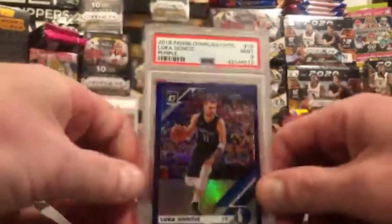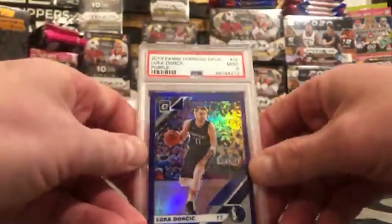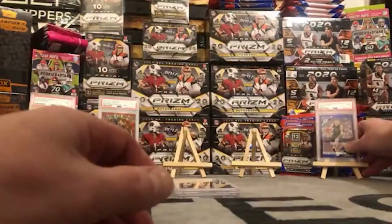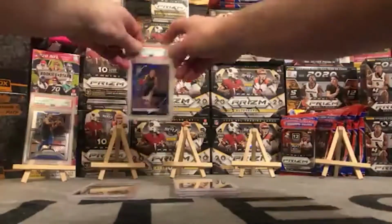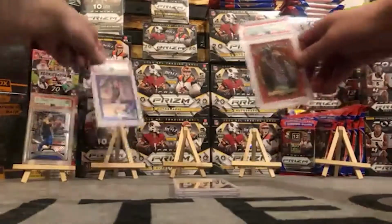Purple Luka Prism Optic. So when I say prism, I mean it's a prism, like a parallel. So there's that bad boy. That bad boy we're going to put over here. You know what? No, we're going to put the Lukas together. I'm going to keep one goat. Nope, I lied.